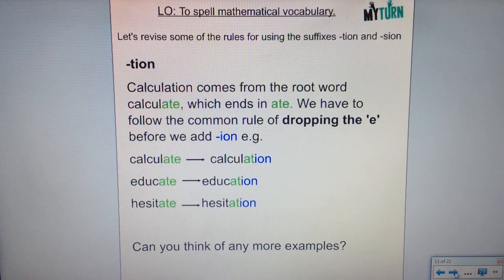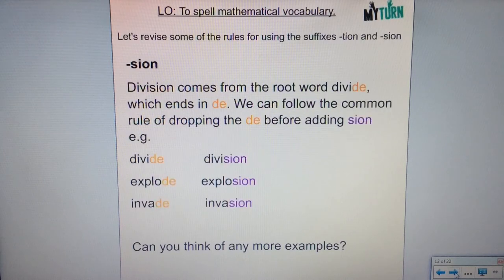Can you think of any more examples where you've got a verb ending in A-T-E, where you drop the E and add the I-O-N to form a noun? There are lots more examples. Pause the video, have a think, and maybe write some down. Well done. Okay, let's look at the next spelling then.